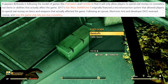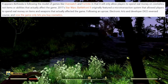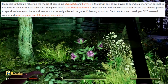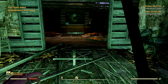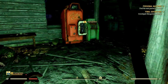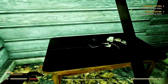Now, they mentioned this, I always bring this up. 2017's Battlefront 2 originally featured a microtransaction system that allowed players to spend real money on items and weapons that actually affect the game. Following an uproar, Electronic Arts and developer DICE reversed course, and now the game only lets you buy cosmetics. So you can see how Star Wars Battlefront 2 has influenced a lot of the decisions that developers make now about their live service game, whether or not to include any type of pay-to-win stuff. People are freaked out. But like they said, the good news is Battlefront 2 even pulled all the microtransaction stuff, and you can only get stuff, I think it's cosmetics, for real money, if I recall correctly.